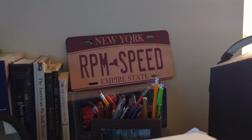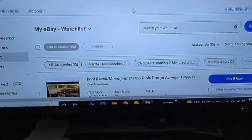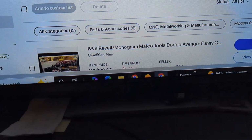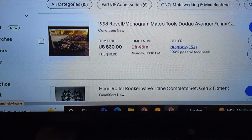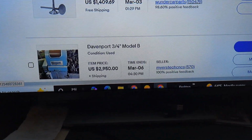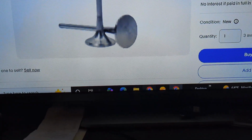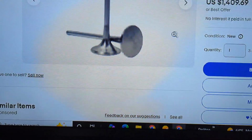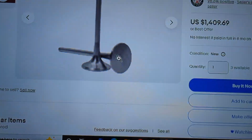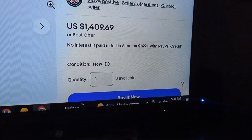And you guys are probably like, why is a whole lot of effort for a little bit of nothing? Well, I just wanted to come in for a second, run up here to my office, and just kind of show you guys again the reason I'm doing stuff like this. I'm on eBay right now, and I'll scroll down here to my watch list. So here, if you were going to buy new valves, 11/32 titanium valve plus 600 long, that's what we would need to make it fly with the cylinder head. And as you can see, brand new, we're looking at $1,400.